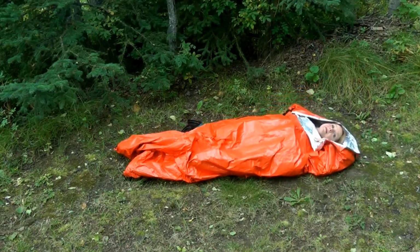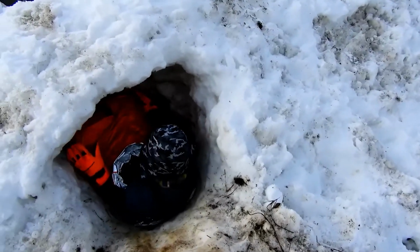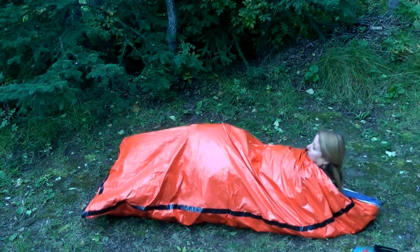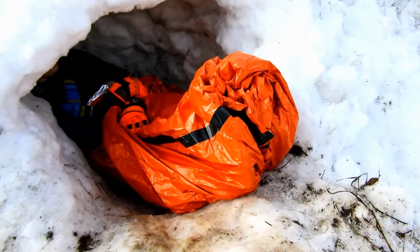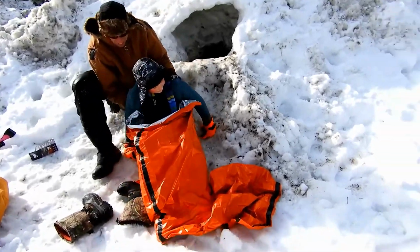This is an amazing sleeping bag as its outer layer is dense and repels water and protects you from the wind. The interior reflects up to 90% of the heat of the human body. The bag is made of a very durable and puncture-resistant material, plus the bright orange color will attract attention if you get lost. But that's not all.